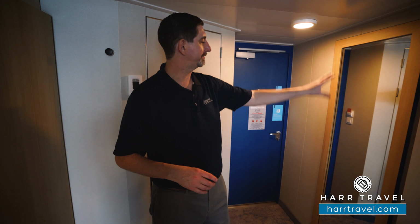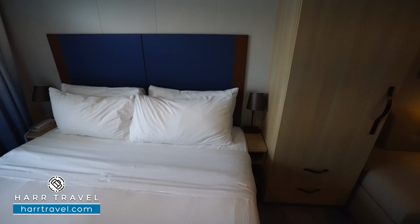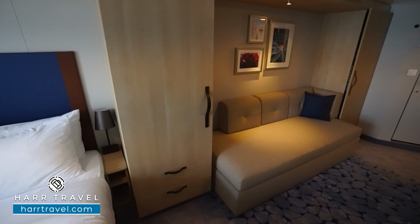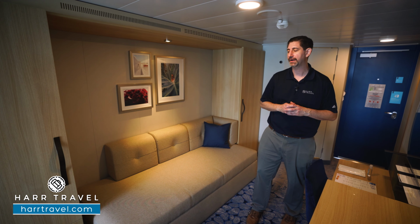To my left, you're going to find a floor-to-ceiling mirror that you can use to get ready before you head on out. In here, you have an entire closet of storage, so it's all hanging storage in there. You've got a nice couch here that does convert into a bed. In some cases, you'll have a trundle underneath, so you can sleep up to 4 passengers. You'll be able to see that on the interactive deck plans right on HarrTravel.com.